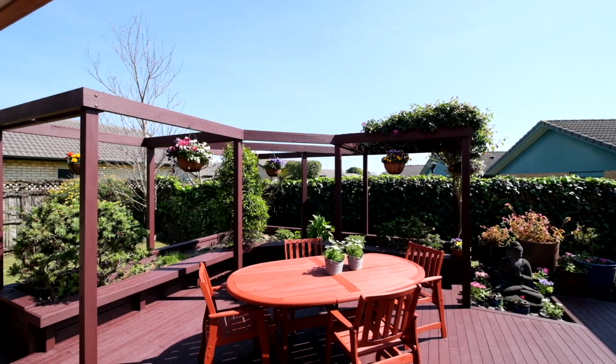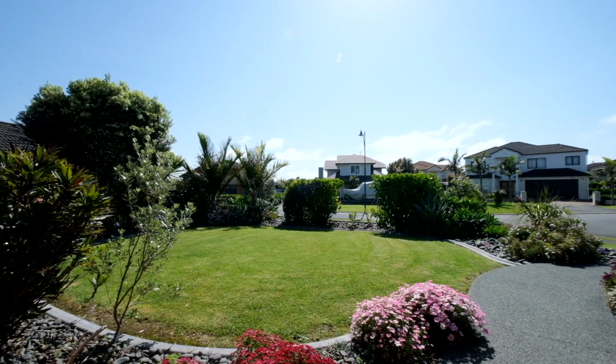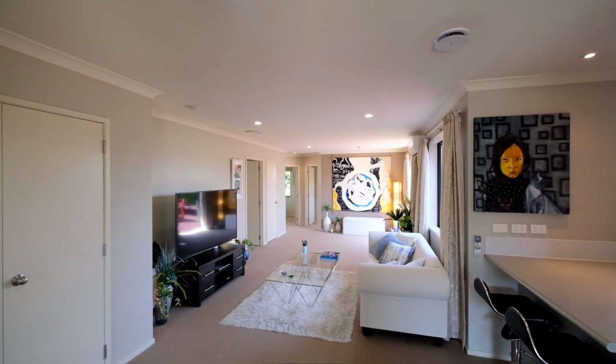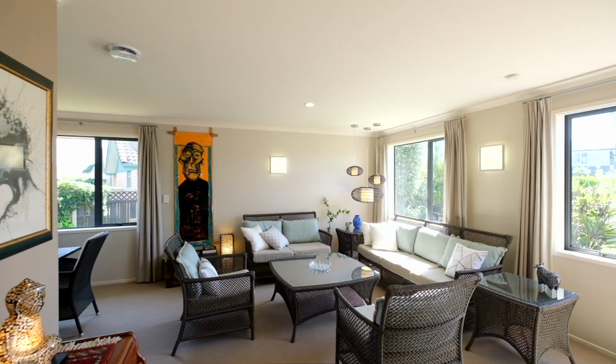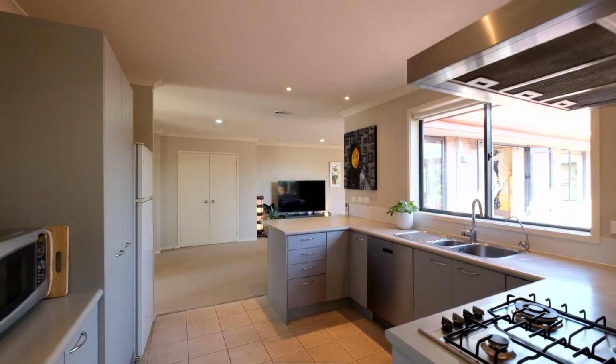This home offers an enviable and impeccable family lifestyle. Opportunities to purchase homes of this caliber in such a premium location are once in a lifetime. Make it your lifetime. Come and explore the jewel of Te Atatu Peninsula, the home of your dreams that you and your family so richly deserve.